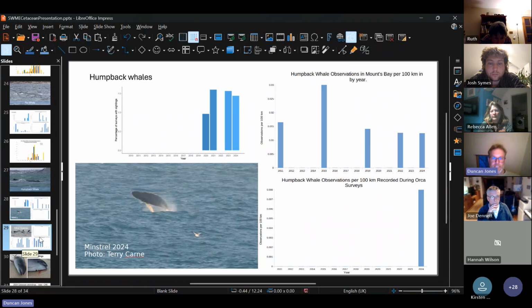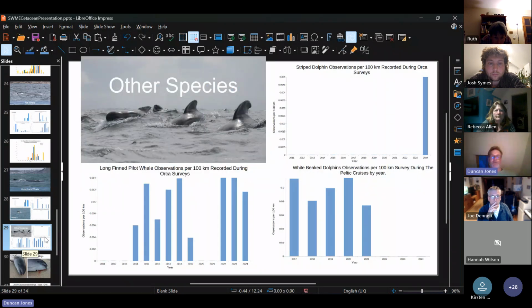Other species, lovely pilot whale photo at the top there. So within the orca survey, sorry, the charts are in different order here. They're obviously seeing a lot more pilot whales, although on the scale, they're not seeing loads of them, but they see them more consistently than everyone else because they're further offshore. Striped dolphins are starting to appear in the orca data. And then in the Peltic cruises, we've got white-beaked dolphins showing up, although not for the last few years. And we know we've probably got this small population down here that some years, if they come across them, they'll record them. And if they don't, then we can't see them.